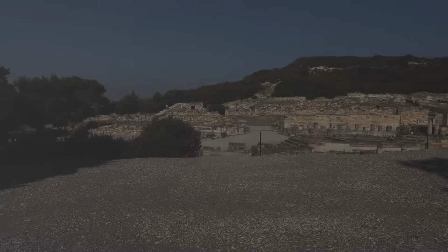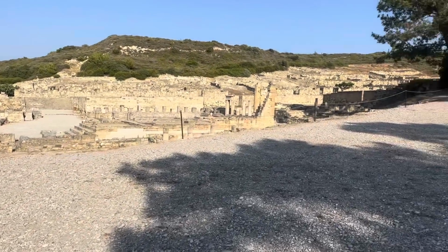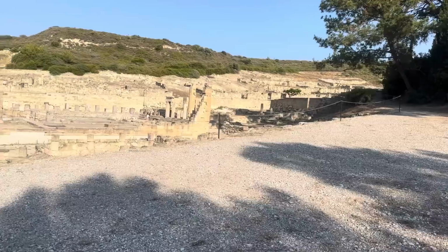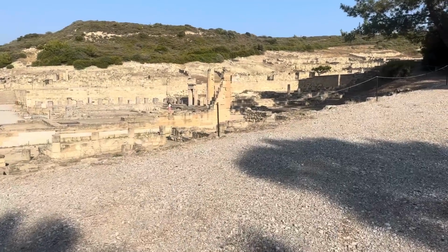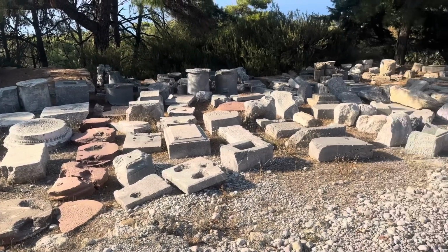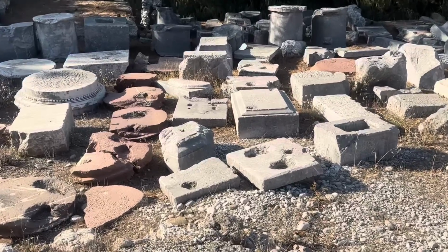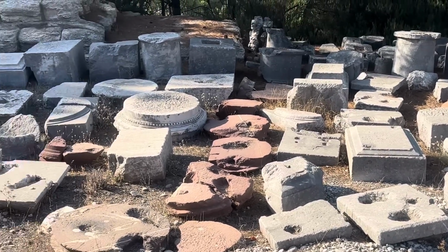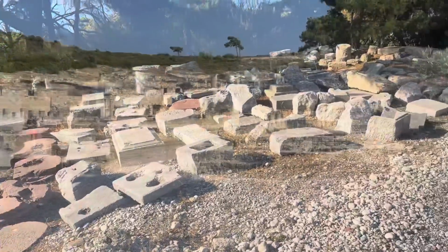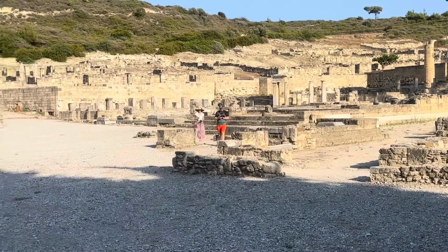Then we decided to go to ancient Kamiros, which is an entire ancient city. We figured it can't be any hotter than Halki because Kamiros is usually really hot, but this was a breeze compared to where we just left. Look at all these remnants that they have found throughout the years in the restoration process. It's really cool. You can see where the feet of the statues were and of the gods that they worshipped here in the temples. Here's a little overview for you.